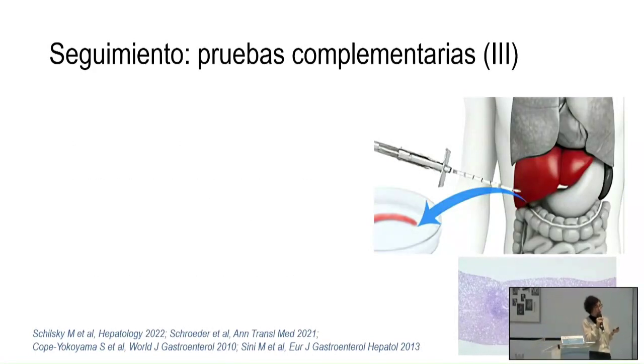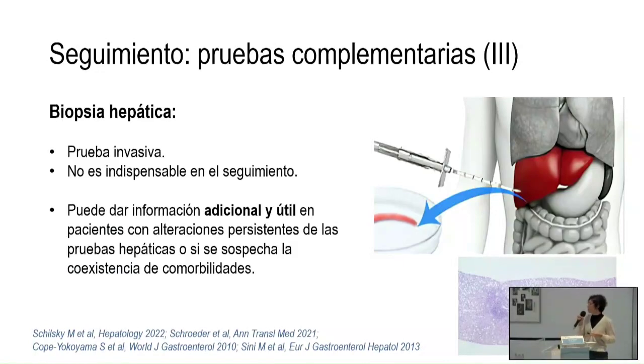What other complementary tests do we have? The biopsy. The biopsy is invasive. Obviously, there are some risks associated. Biopsies nowadays are pretty safe, but we cannot discard that in a very small percentage of patients could have a complication or be presented with pain. So we cannot just keep on repeating it.